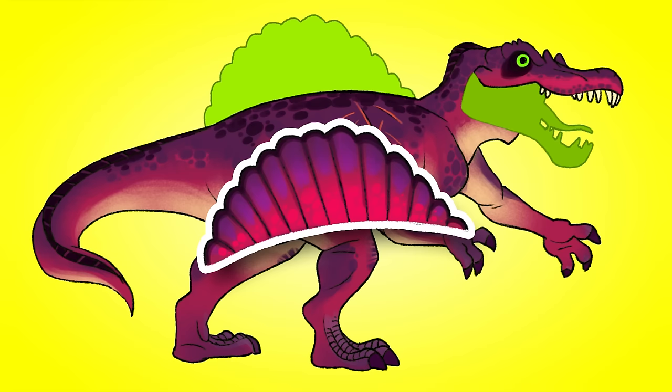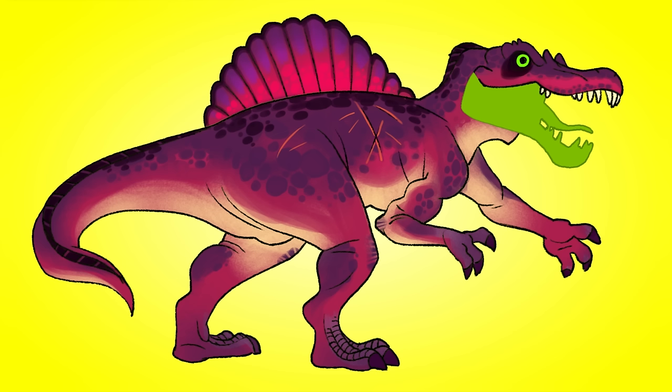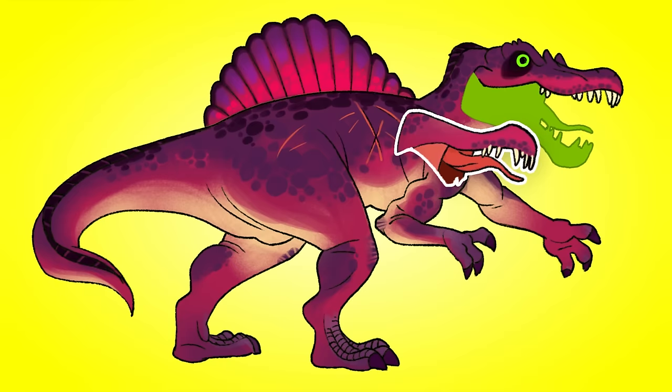Hey, what's this shape? I've never seen this before. Oh, it goes on top of his back. I think this is called a sail. Okay, so we're looking for a strong dinosaur with a sail on its back and long, strong arms, sharp teeth, and a mean-looking face, kind of like a crocodile. Do you know what it is? I think I know. That's right. It's a Spinosaurus.